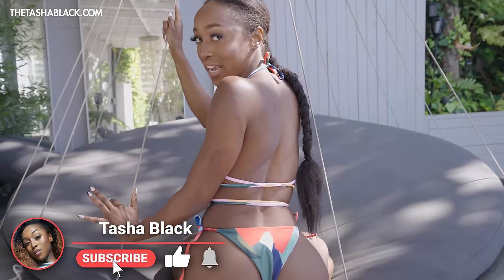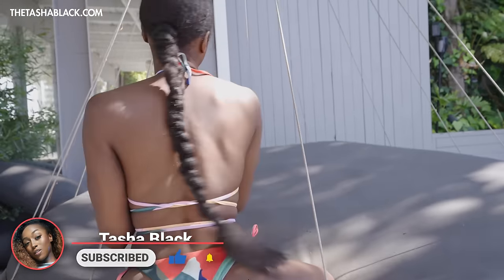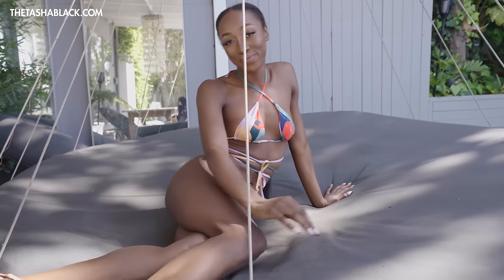I'm going to try on the next bikini for you guys, and we'll compare and contrast two different Shein bikinis against that sexy little Agent Provocateur piece you saw me wearing earlier in the video.